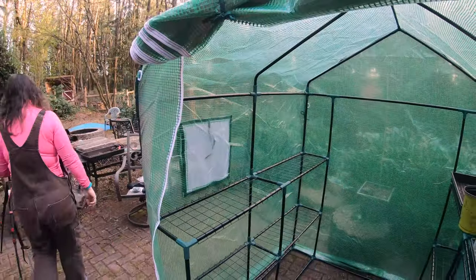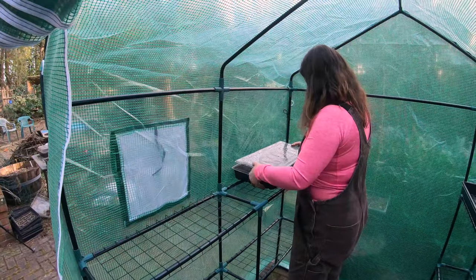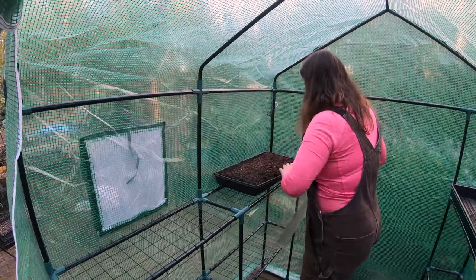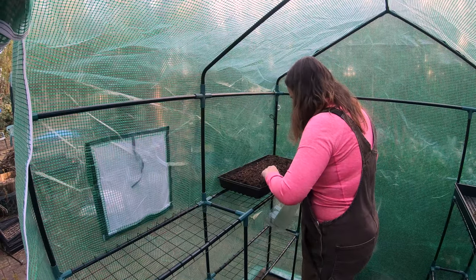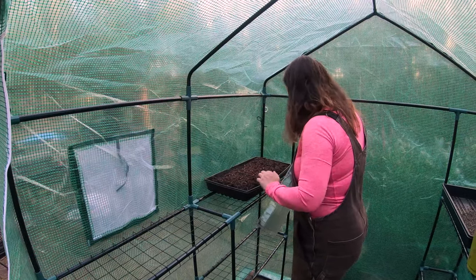Oh, I guess I could put my peas in. These trays are just... yeah, that tray has seen better days. Hopefully it'll help them warm up a little bit, because they're almost germinating, but not quite, so I need to get them going.